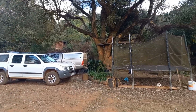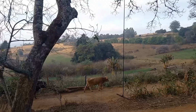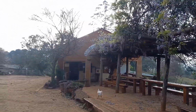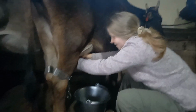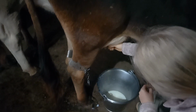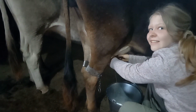This is Wegrakbos. We had been here before, but it was 8 years ago, so my memories were a bit faint of this place. It overlooks these beautiful mountain views, and if you go down the stairs, you are going to see the dairy on your left. I would wake up at 5:30 so I could help Madam milking the cows. The farm is known for being very old school and organic, so of course we had to milk the cows by hand. In the beginning it was quite difficult and I splashed it all over my pants, but in this clip I actually have got the hang of it.